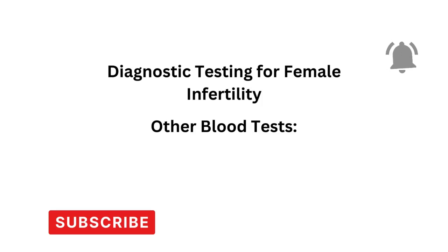Ovarian reserve testing. When attempting to test for a woman's ovarian reserve, the clinician is trying to predict whether she can produce an egg or eggs of good quality and how well her ovaries are responding to the hormonal signals from her brain. The most common test to evaluate ovarian reserve is a blood test for follicle-stimulating hormone, FSH, drawn on cycle day 3. In addition to the FSH level, your physician may recommend other blood tests, such as estradiol, anti-Müllerian hormone, AMH, and/or inhibin B, as well as a transvaginal ultrasound to do an antral follicle count, the number of follicles or egg sacs seen during the early part of a menstrual cycle.